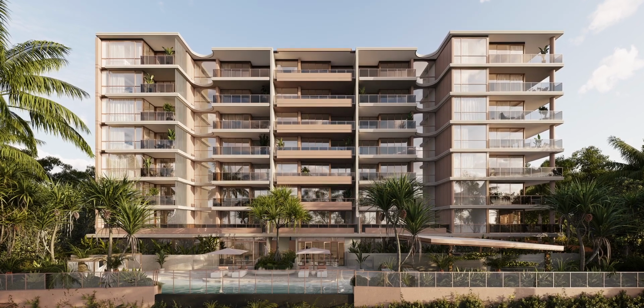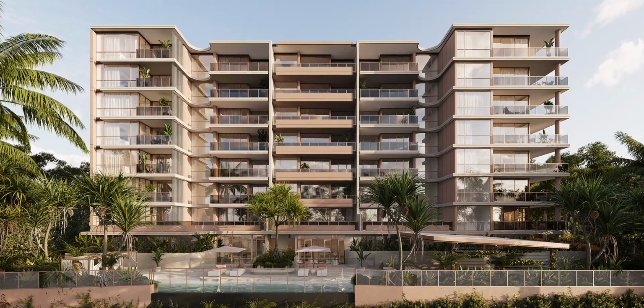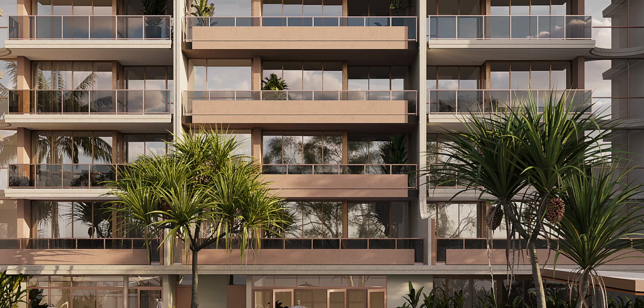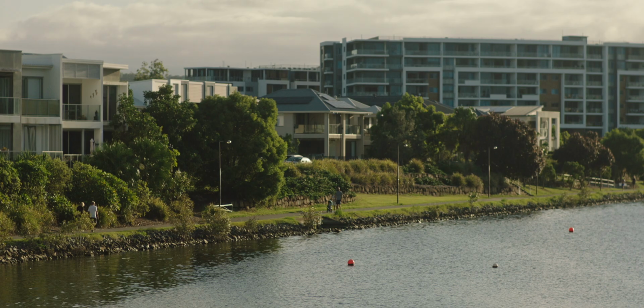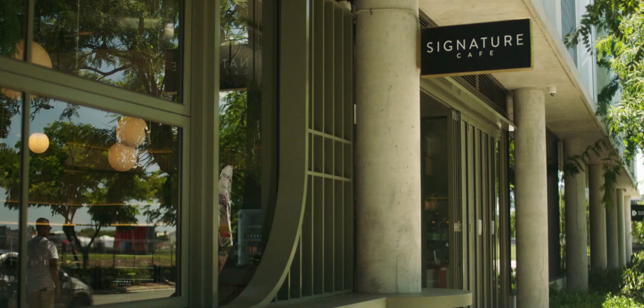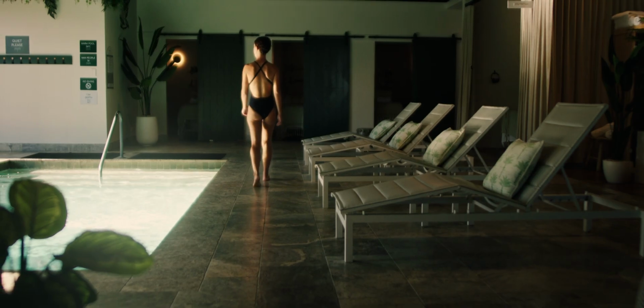I think initially what inspired the design is the context, which is generally how we work, and the client's goal to achieve a high quality residential building in this mixed use context. So we're inspired about trying to design a building that is different from some of its neighbours, but also works with the character of the area.